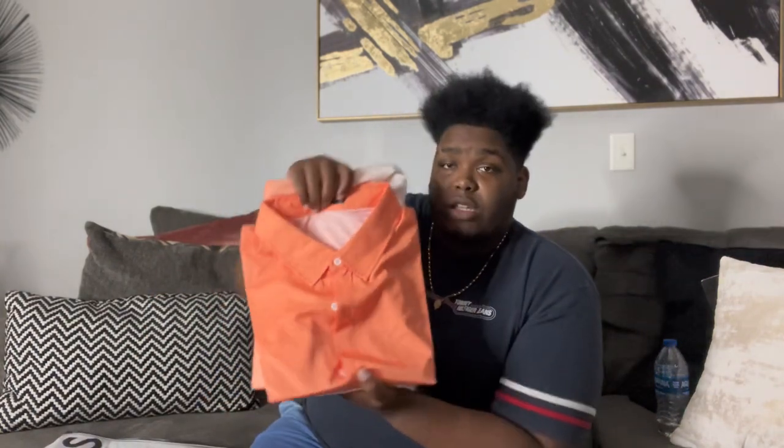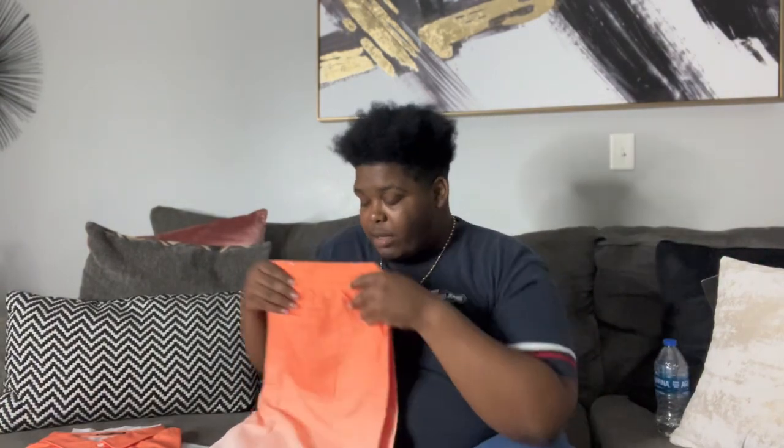Okay, so this is the shirt. I'm not gonna unfold it because I gotta fold and put all this back. So bear with me. What's that ice cream called? From back in the day. That all of them people like.